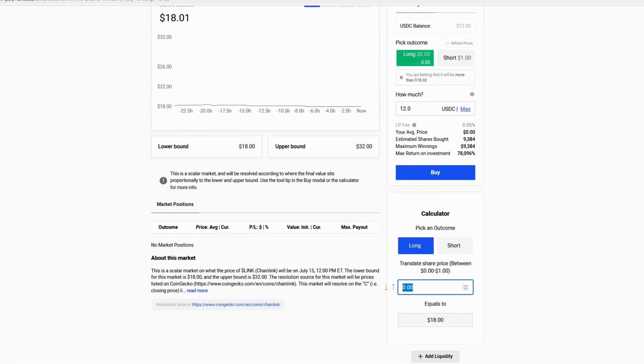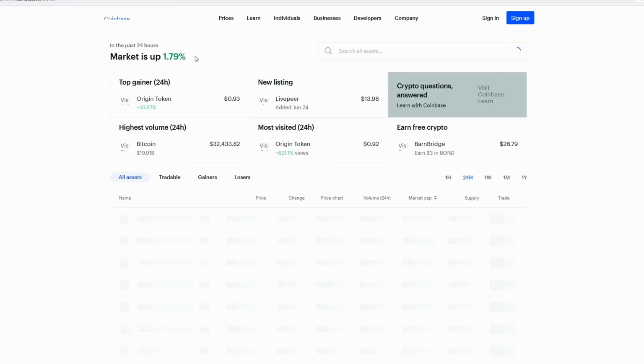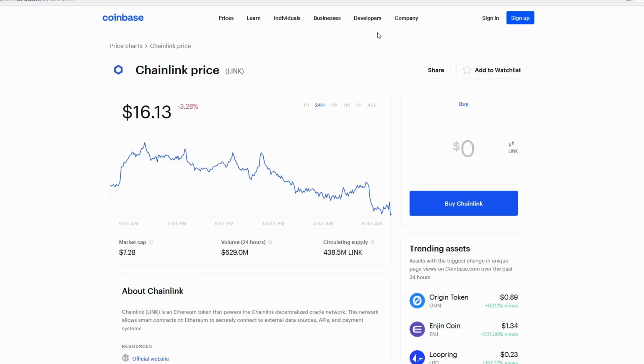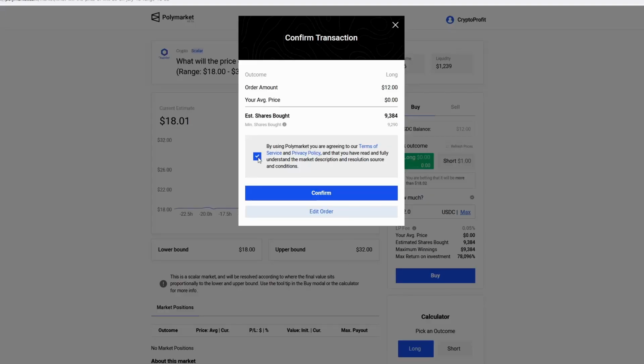So translate share per price between $0 and $1. So that'd be a 78,096% increase. We'll just go with this. I mean, obviously, you're betting that it'll be more than $18.02 today, which honestly I do not believe in at all. But we're going to go for the long shot here. Chainlink is at $16.13. The market's really struggling today, so this would be an absolute power play if it could end up working out for us. But I'm going to go with it anyway. Obviously, not much to lose here.